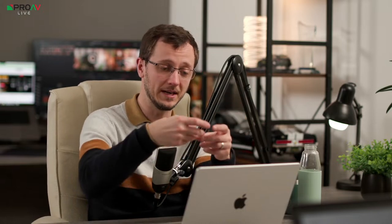That's a good point. You can then stress relieve it with cable ties and stuff like that. That's right. And then you can still change your cable and take it on and off without having to pull it and inadvertently, accidentally break that micro BNC connector.